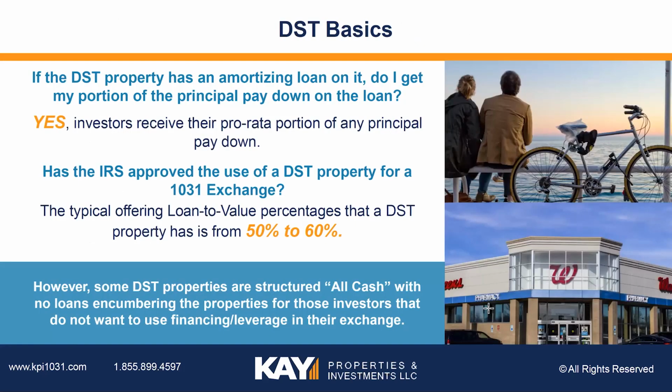So if you had to get a DST with a loan on it, or you chose to get a DST with a loan on it, you would have, in some cases, an amortizing loan. And so your principal pay down would be allocated to you. So if the loan started out at $50 million, and by the time they sold the property, it was down to $44 million, you would get your pro rata share of that principal pay down.